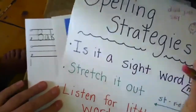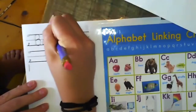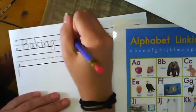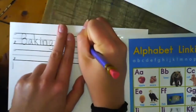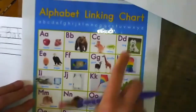Baking in. Ooh, I listened for little words and I heard the word in baking. Let me write that. I-N spells in. Baking. Oh, and it has a G, go, G at the end. Baking bread. Bread.